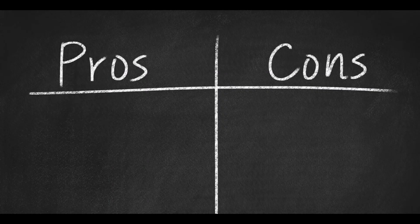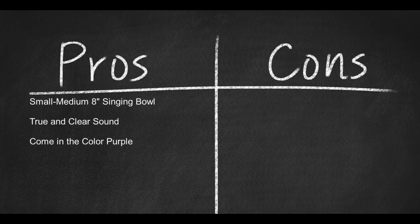Here are some pros. A small medium 8-inch singing bowl. True and clear sound. Comes in the color purple associated with the crown chakra. Here are some cons. Does not include a carrying case.